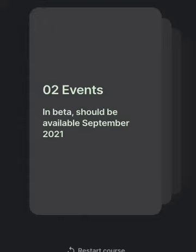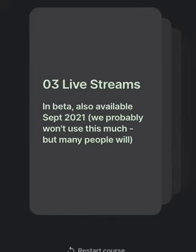I won't publish this publicly because that probably wouldn't be appropriate in light of the fact that these are beta features. But events, I know many people in our community are building event style directories. So if you're building a directory that requires events, Circle will now handle this beautifully. This will be available September of 2021. Live streams, you can now do these sort of Zoom-esque live streams right within your Circle community. This is also in beta, also will be available in September of 2021, or so they're saying.